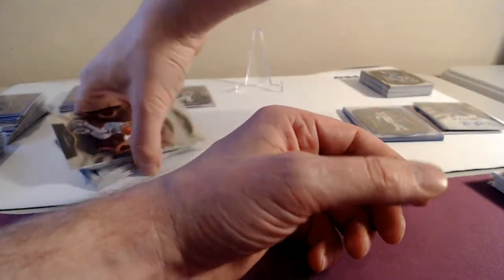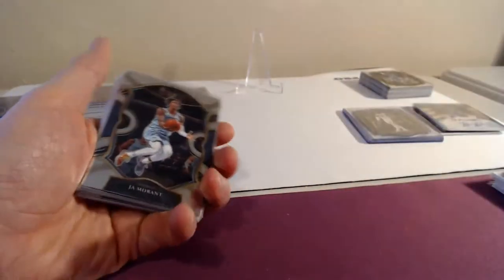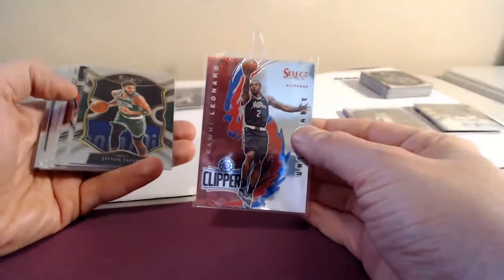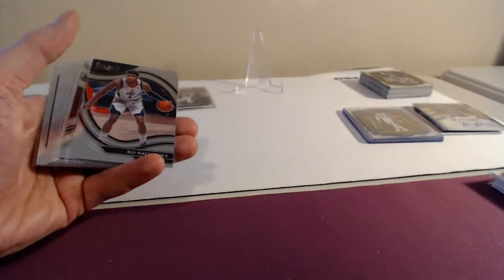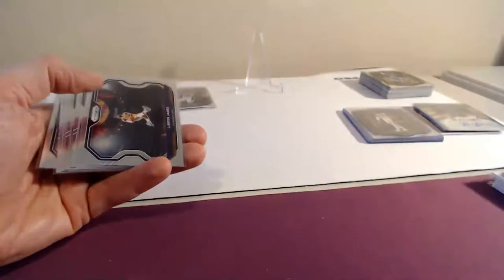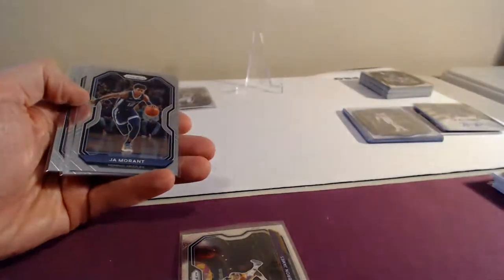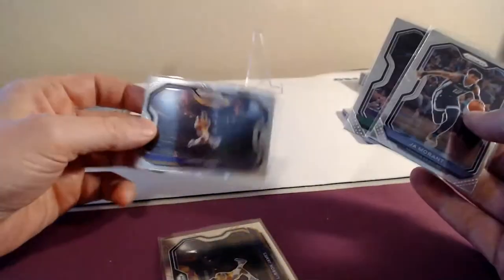So these are just base stars that we pulled, but I like to set the good ones aside. Ja Morant, LeBron James, Lonzo Ball. Don't know why that's in there. Kawhi. Tatum, nice Rui courtside. Always going to get courtside in there. Trae Young. LeBron. Zion. Trae Young again. Ja Morant. Tatum. And LeBron. So two LeBron courts or tributes and then one concourse. So three LeBrons total today. No color.